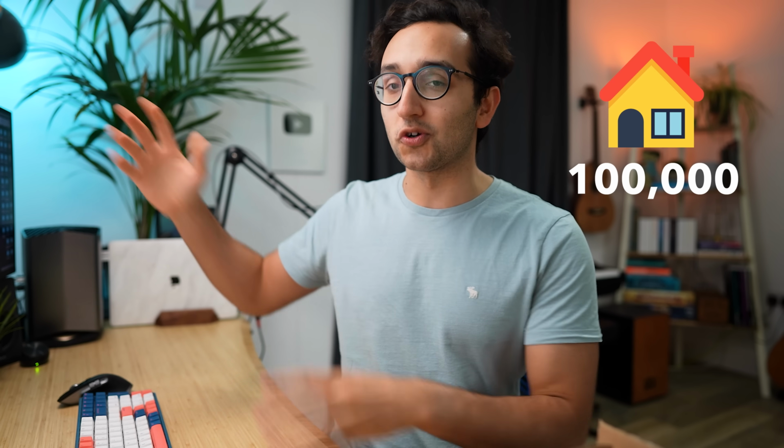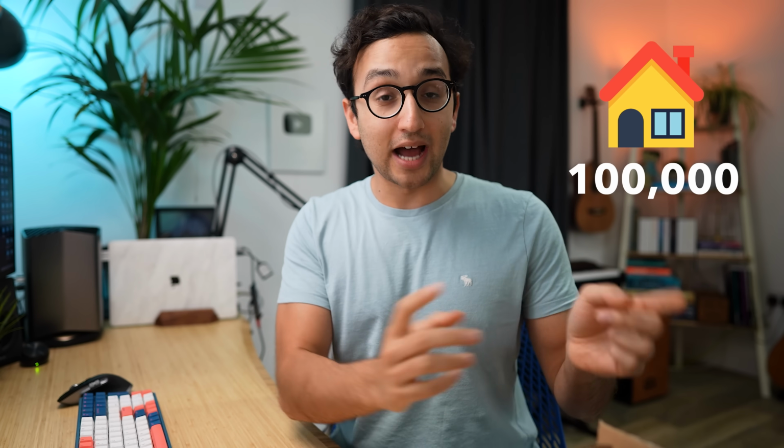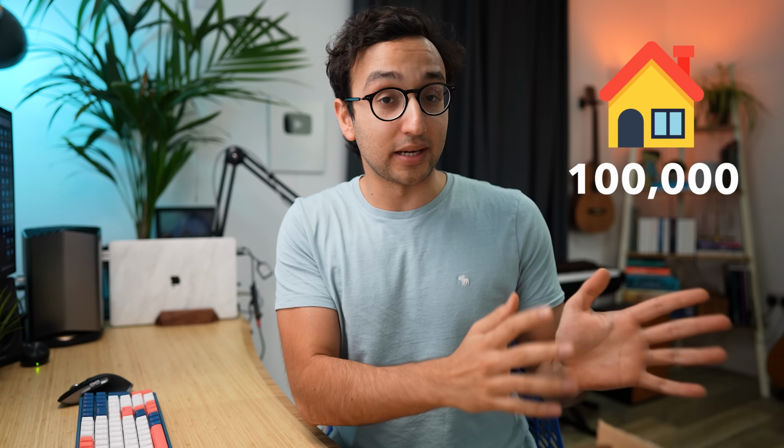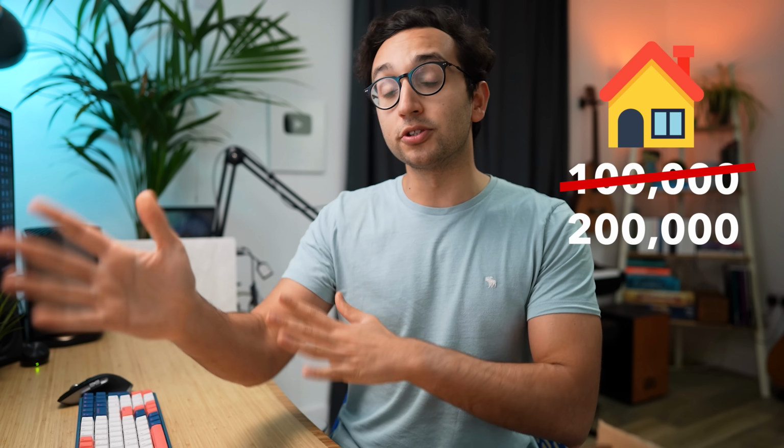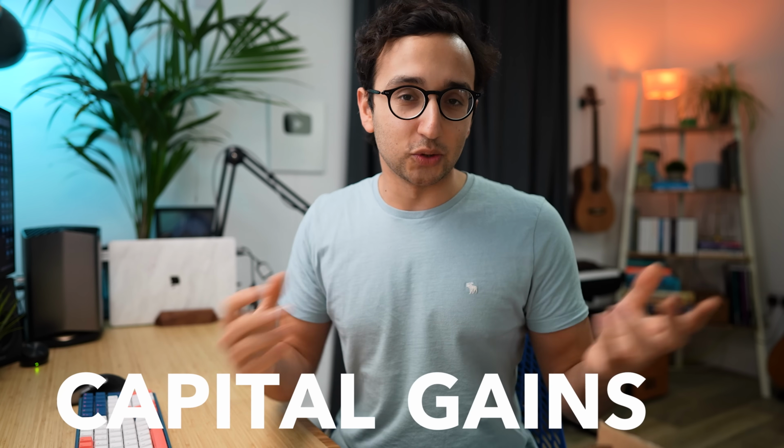So that's pretty good. But secondly, it's an investment because the value of the house itself would probably rise over time. In general, there is a trend in most developed countries that house prices tend to rise over the long term. And so your house will probably be worth more than £100,000 in 10 years' time. And in fact, in the UK historically, some people have said that house prices have doubled every 10 years. So maybe your house is worth close to £200,000. And so you've made money off of the rental income, but you've also made money off of the capital gains, which is what we call it when an asset increases in value over time.